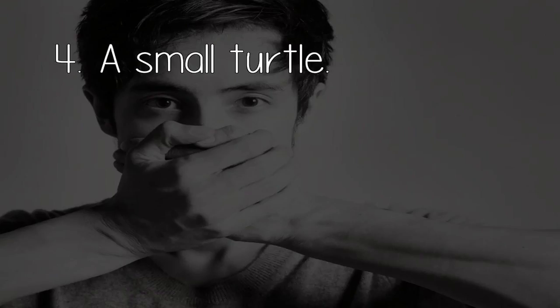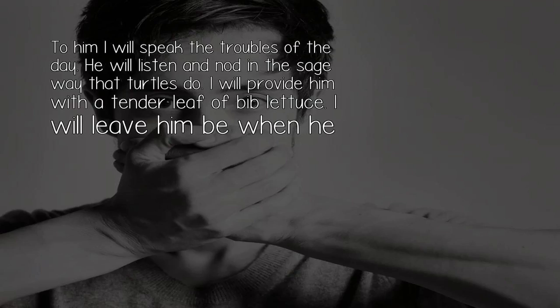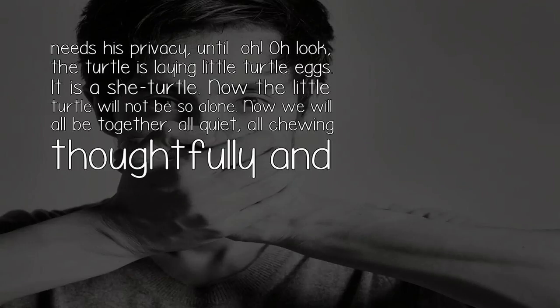4. A small turtle. To him I will speak the troubles of the day. He will listen and nod in the sage way that turtles do. I will provide him with a tender leaf of bib lettuce. I will leave him be when he needs his privacy, until oh look, the turtle is laying little turtle eggs.